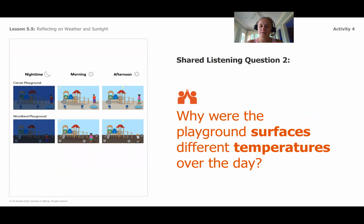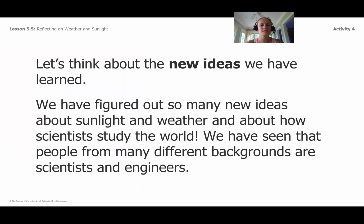Why were the playground surfaces different temperatures over the day? We talked about this a lot. Let's think about the new ideas we've learned. We've also figured out so many new ideas about sunlight and weather and about how scientists study the world. We have seen that people from many different backgrounds are scientists and engineers.